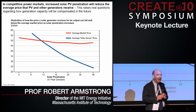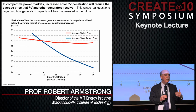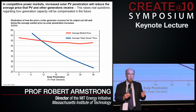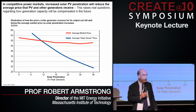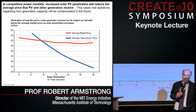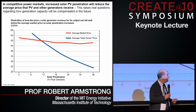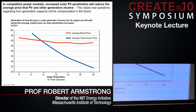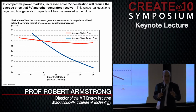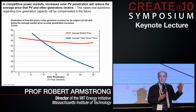That's the good news. The challenge going forward is that as we get more and more PV or solar in our system, there are challenges with cost and with system behavior, system operation. This looks at what happens to the average price for electricity and the value to the asset owner for solar as solar penetration increases from 0 out to 36% in a world without storage, right? So we assume for these projections that there's no storage available.